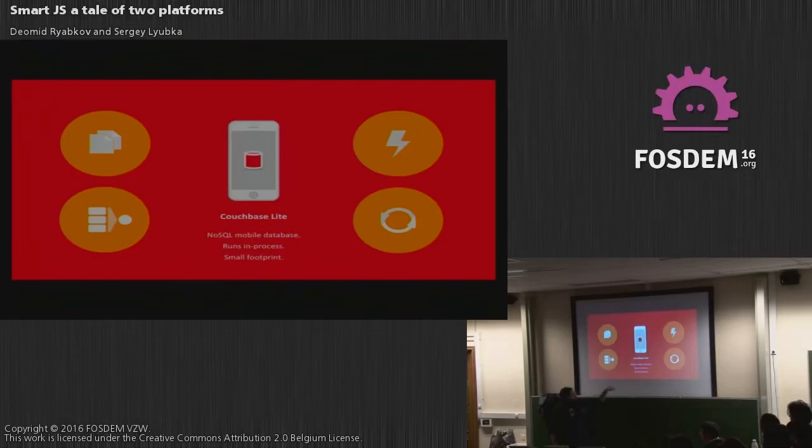And then the other part with the reload sign is the sync gateway. You can sync the content of your local database to the server side of things, which is basically saying when you're online, you can update your database because when you're offline, you still want everything to work. Which is why offline is important, because you don't have network all the time.